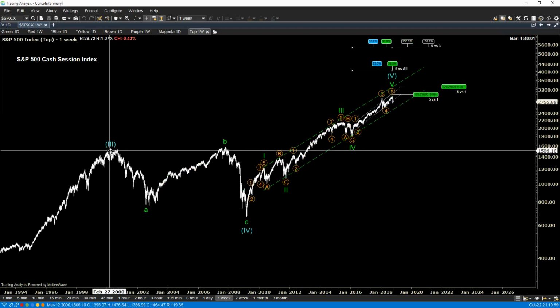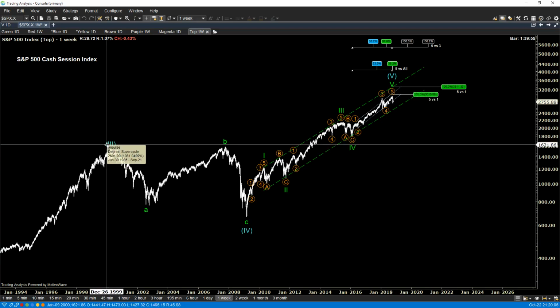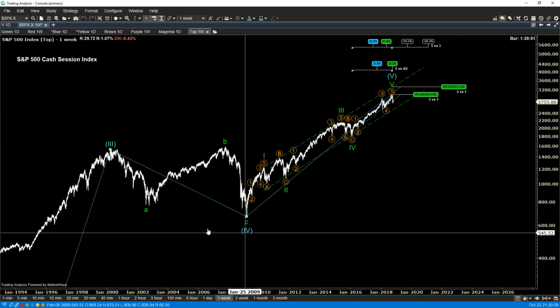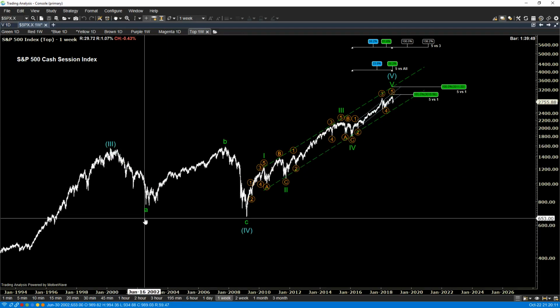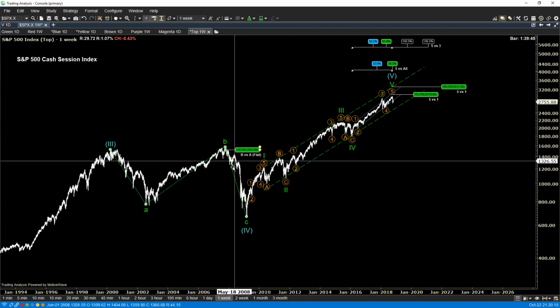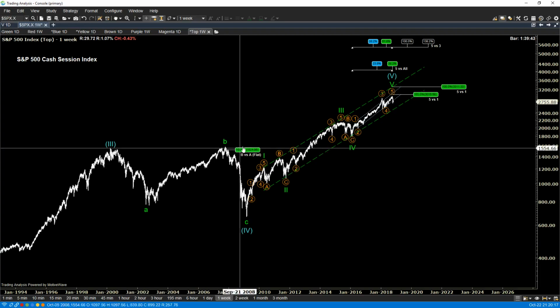So we're going to go all the way back to the .com era, year 2000 highs, and this was the wave 3 of the super cycle degree completion. We then tracked a flat in wave 4. So we had 3 down in A, 3 up in B. Our B wave retracement gave us a nice equality of B versus A.